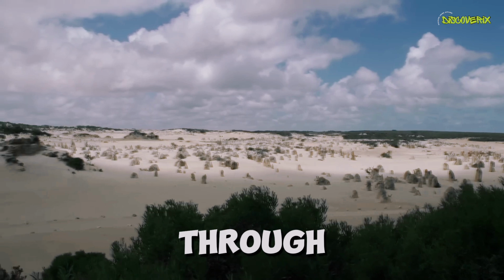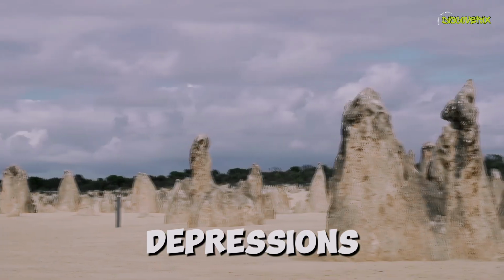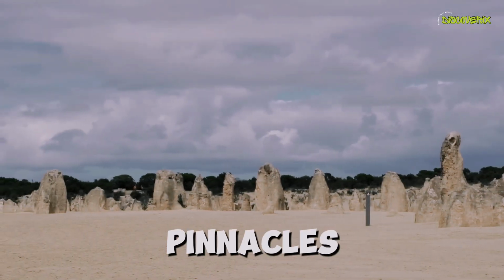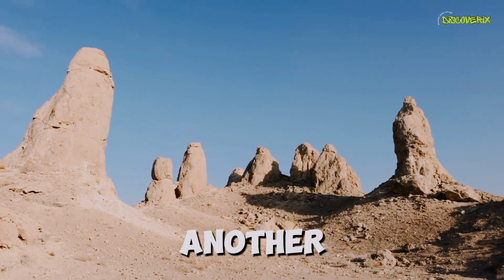Now, one theory suggests that they were created through extensive weathering of the Tamala limestone, where the solutional depressions gradually enlarged over time to form the pinnacle topography. Some pinnacles represent cemented void infills that are more resistant to erosion.